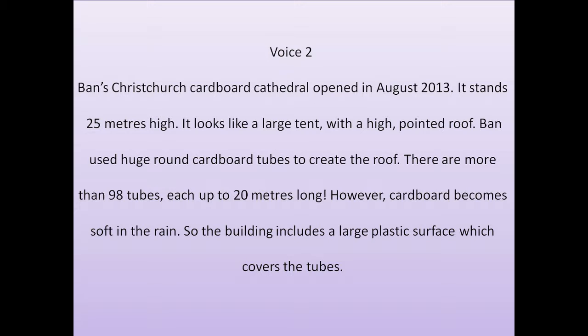Ban's Christchurch Cardboard Cathedral opened in August 2013. It stands 25 meters high. It looks like a large tent with a high, pointed roof. Ban used huge round cardboard tubes to create the roof. There are more than 98 tubes, each up to 20 meters long.